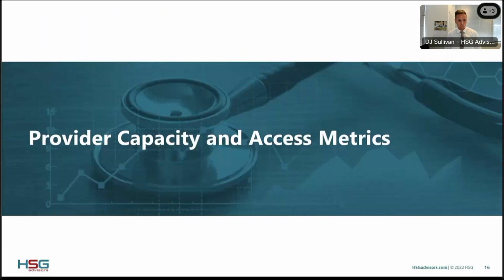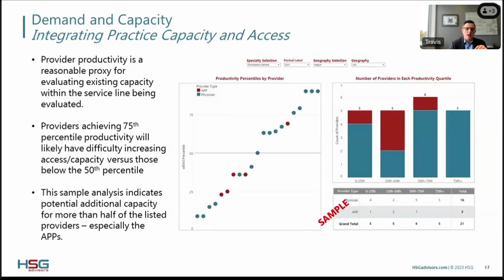Yeah, absolutely. All right, so we talked about measuring our market through market share. We talked about looking at the provider supply and relative demand. So that tells us where there may be specialty opportunities for the service lines we care to impact. So the next question we need to ask then is, what is our current state within those specialties? And the best way to look at that from our perspective is through provider capacity and access metrics.